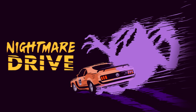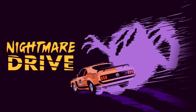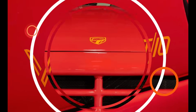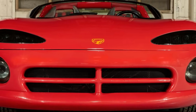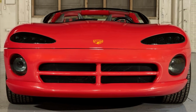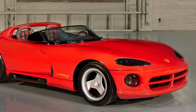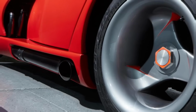Last on our list of the great-looking cars that were a nightmare to drive, now this one is great-looking. It's the Dodge Viper First Gen. If there's an American sports car that's basically the wild stallion of the road, it's hands down the original first-gen Dodge Viper. If you're a rookie behind the wheel, think twice before attempting to tame this powerhouse. It's not a car, it's a daredevil in sheet metal.